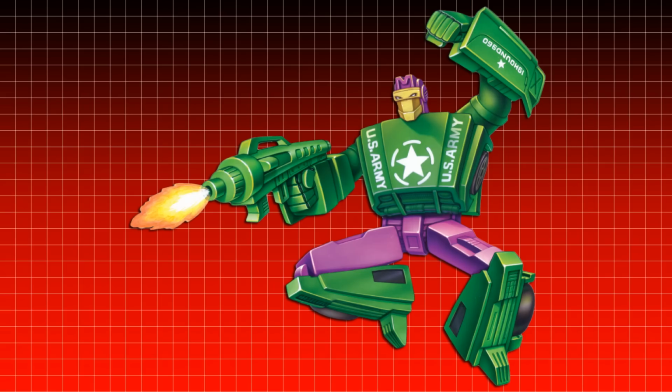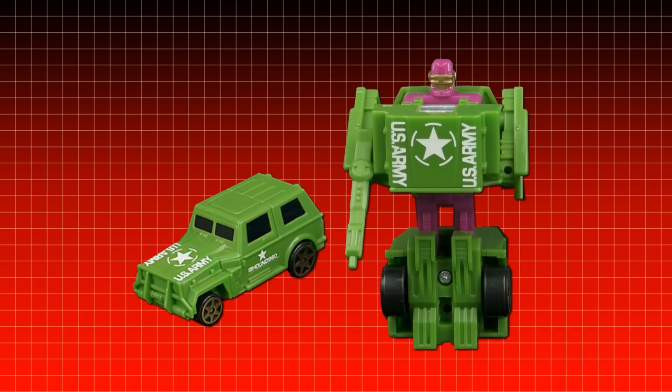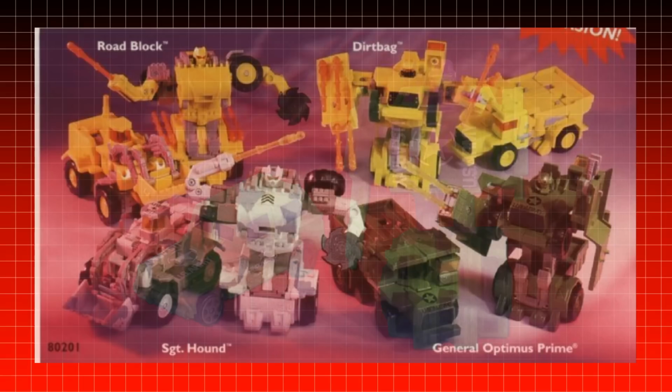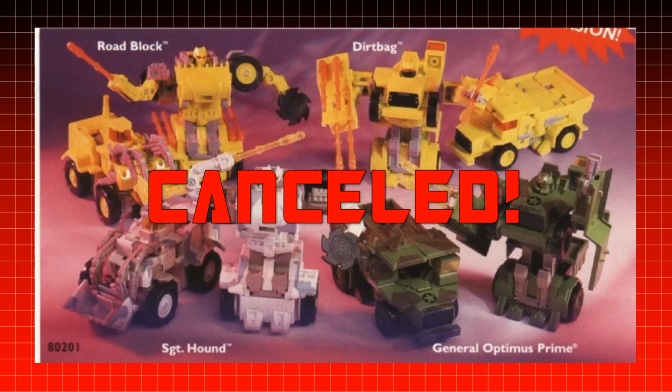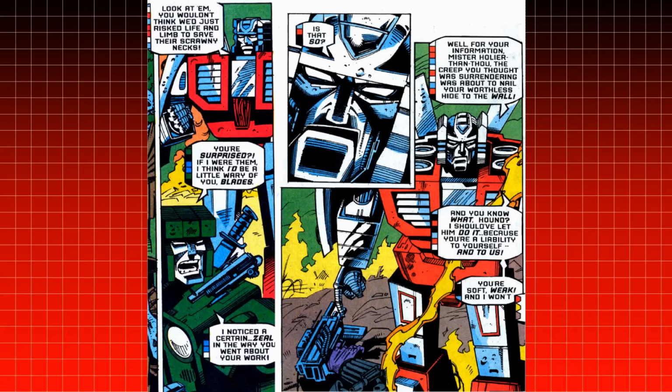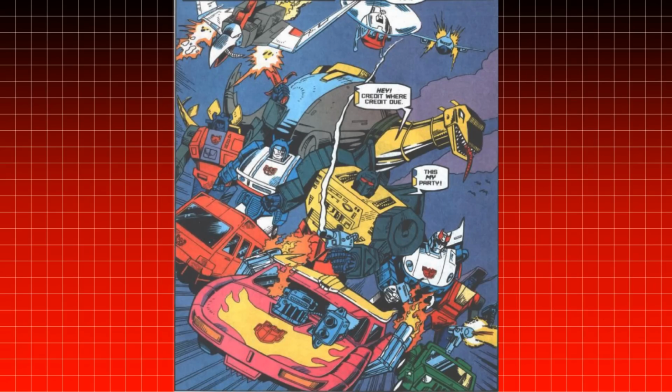Hound was planned to be brought back late into the Generation 2 toy line as 2 very different figures in 1995. The first would be a part of the GoBot subline transforming into a military SUV. His second was wildly different, transforming into a white payloader and named Sergeant Hound, probably for trademark reasons. Unfortunately, these figures were ultimately cancelled. Hound did appear briefly in the G2 comics, attempting not to be as violent as some of his fellow Autobots, and he assisted Grimlock in saving Optimus Prime from Megatron's wrath.